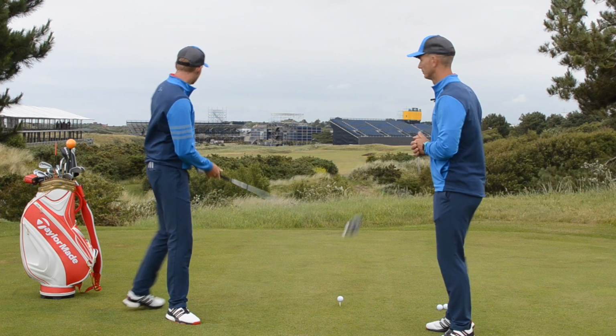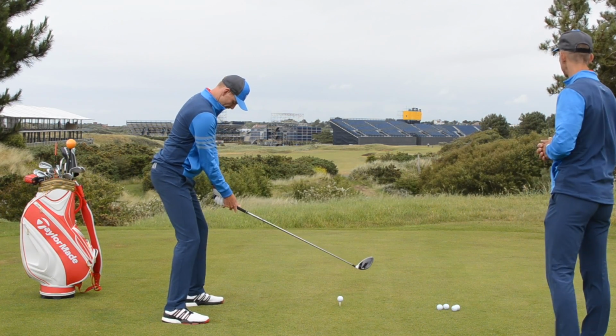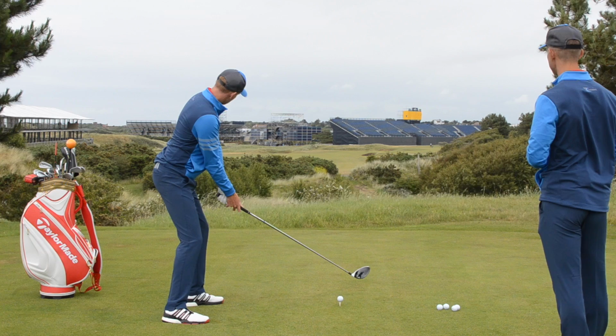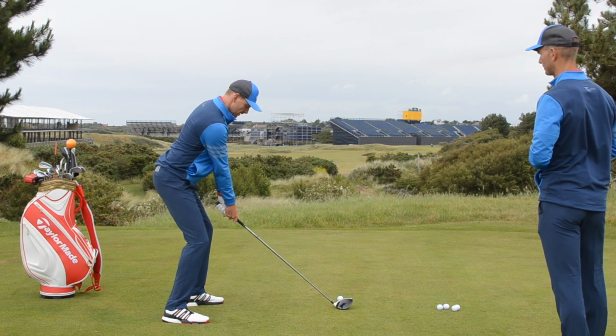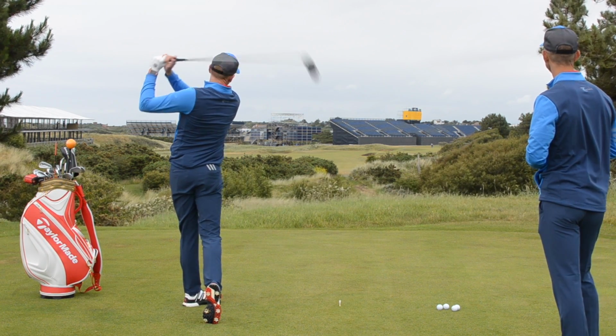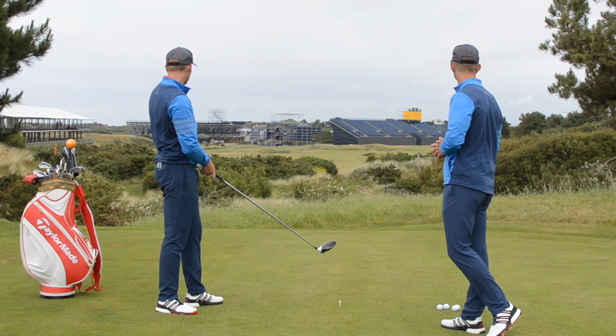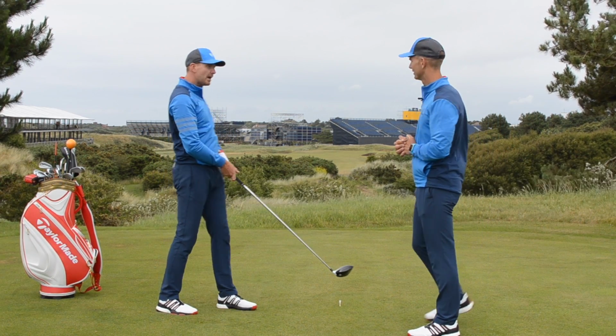Okay. So speaking of distance and improving it. So controlled, good structure of the arms and wrists here, Pierce, please. Okay. And it's got a lot of carry on it, that has. That definitely, it might be a little bit right. Okay, should we actually go down there and see if we can find that one?